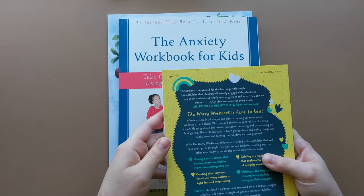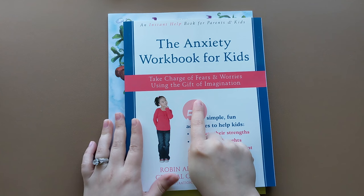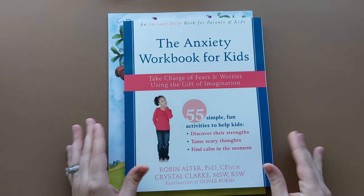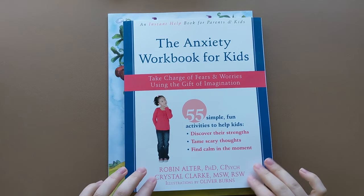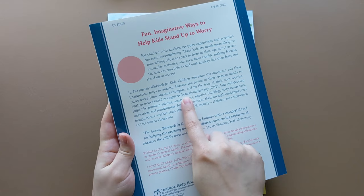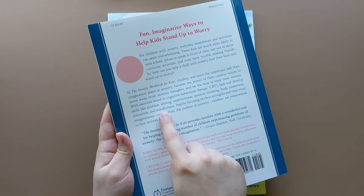The next workbook that I have is called The Anxiety Workbook for Kids, Take Charge of Fears and Worries Using the Gift of Imagination. And it says this is an instant help book for parents and kids with 55 simple and fun activities. This book is written by a doctor, a child psychologist, Robin Alter. And on the back, it does let us know that the activities in this book are based on CBT, or cognitive behavioral therapy. They're looking to help kids develop skills like problem solving, assertiveness, positive thinking, body awareness, relaxation, and mindfulness.